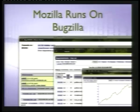Some of these bugs have well over hundreds and hundreds of comments during their lifetime. And sometimes that lifetime can happen over a weekend. You can actually see comments just go flying by. So a lot of communication happens on Bugzilla.